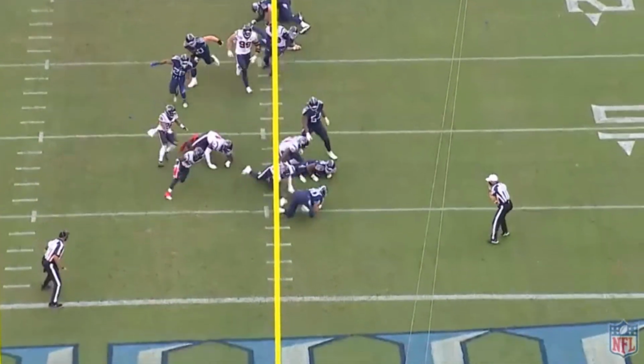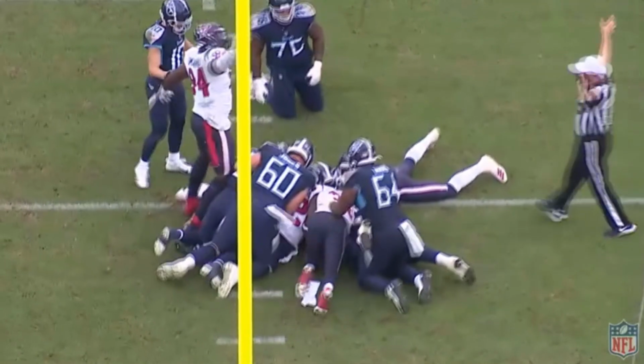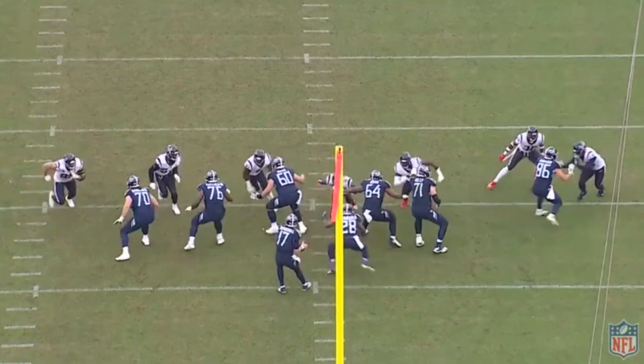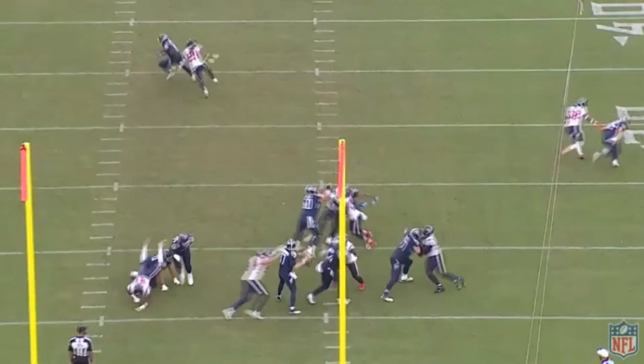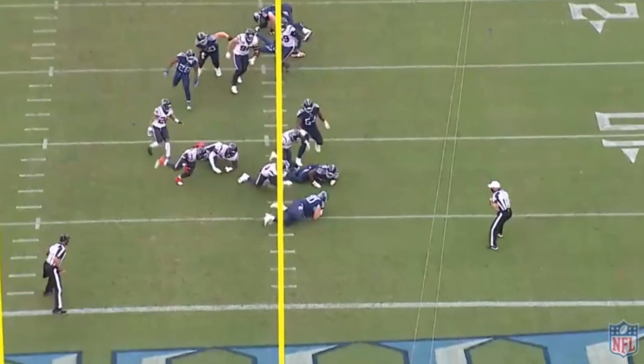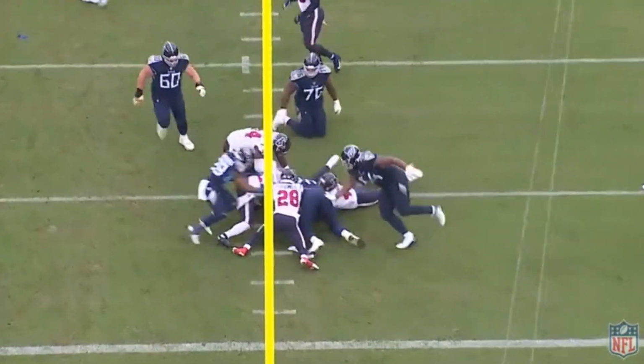And I swear, Watt's just one of those guys where it seems like a high percentage of his sacks end up also getting the ball out. Don't know what it is. It seemingly is random, or not random, but there seemingly should be a lot of luck involved. But for some reason, there's some guys that just seem to get those types of plays more often than not.